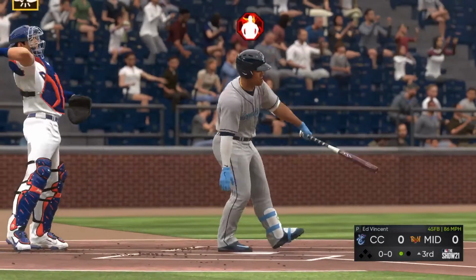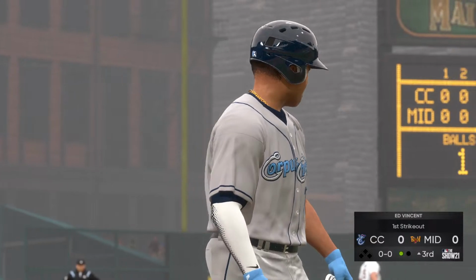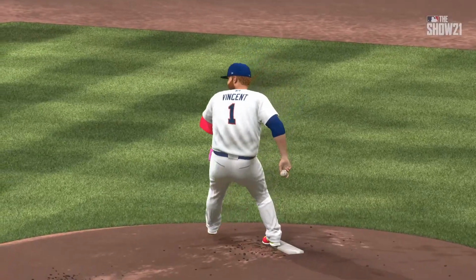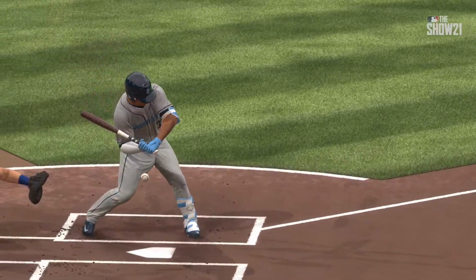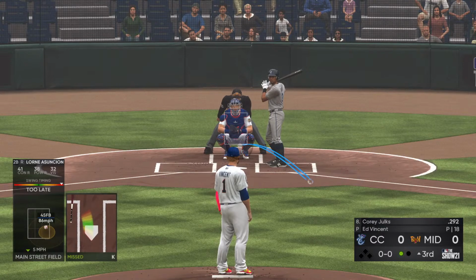Swing and a miss on the fastball, and that's the first out. This is why it's so hard to be successful as a hitter when you fall behind in the count. 1-2, you're probably expecting some sort of off-speed pitch, but when the pitcher offers up a good, hard fastball, it's pretty hard to adjust and catch up to it.